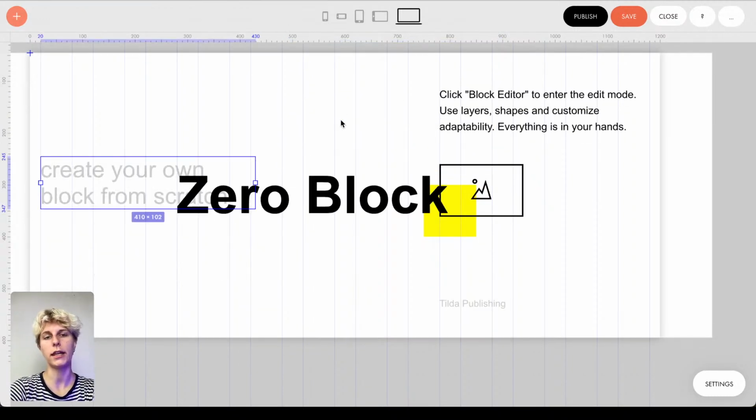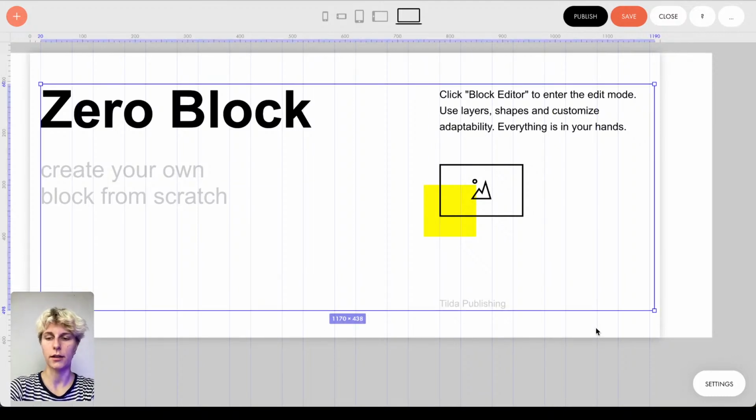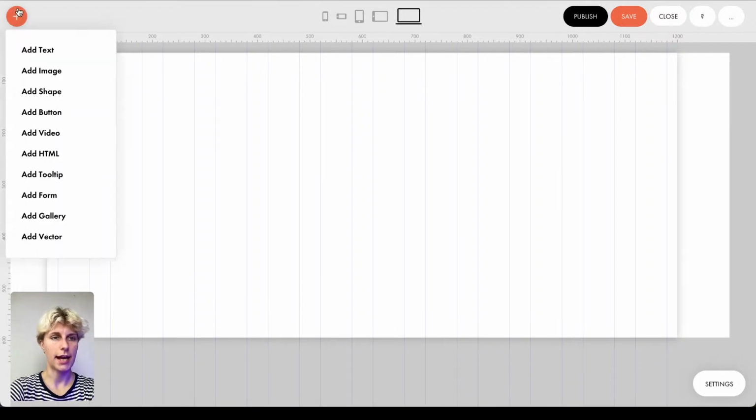So if you don't need any of the elements, such as myself, I'll just highlight them all and delete them. Now, in order to add a new element, I click on this plus icon on the top left corner, and here I have the list of all the available elements within the Zero Block, such as text, image, shape, button, video, HTML code as well, which is a very cool thing to keep in mind, tooltip, form, gallery, and vector. Vector editor is a great feature.